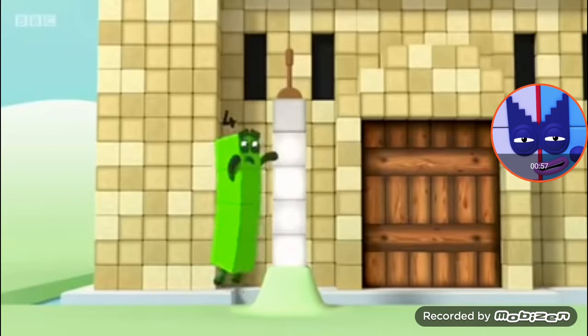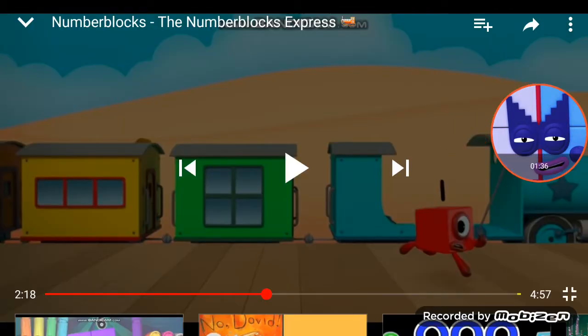Also, I found that in the castle, is there a hidden monster inside? If you go closer to the castle, you can see a very, very little white spot that kind of makes me worried. So it's either that there was a number 10 statue or that this was hidden in Number Blocks. Let's go on to number 4.